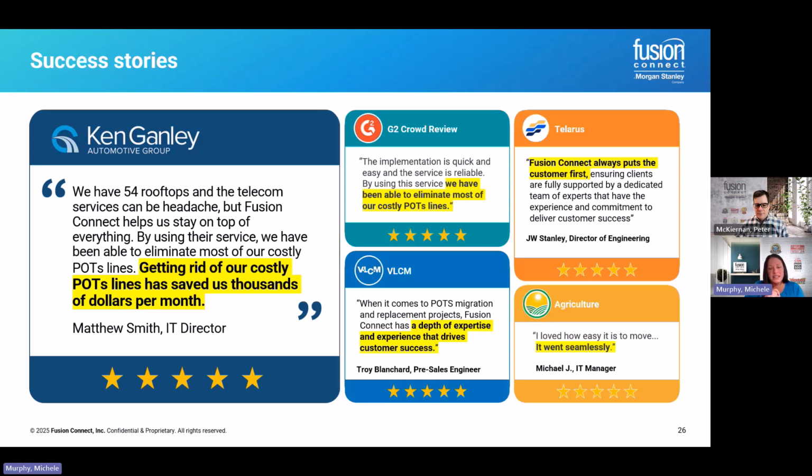Also, just the depth of experience and expertise that made the implementation successful. So these are our dedicated project managers that really have a lot of experience with migrating to POTS replacement. Also, just mentioning here, Fusion Connect always puts the customer first. We take a very customer-obsessed approach at Fusion, and this can be seen step by step through our POTS replacement solution. And just mentioning here how seamless the migration has gone for some of our large customers.